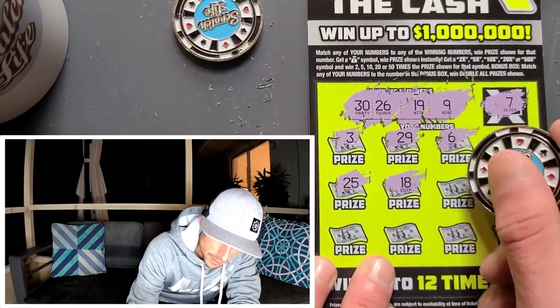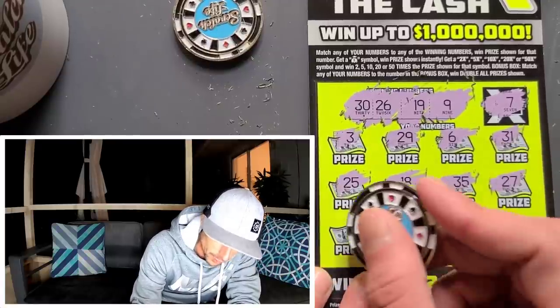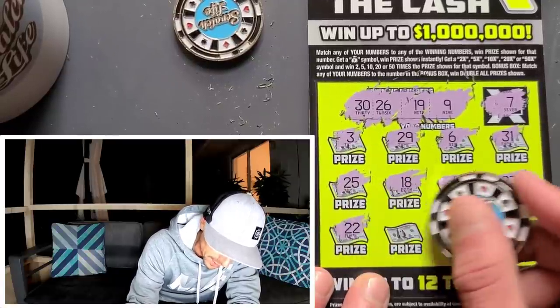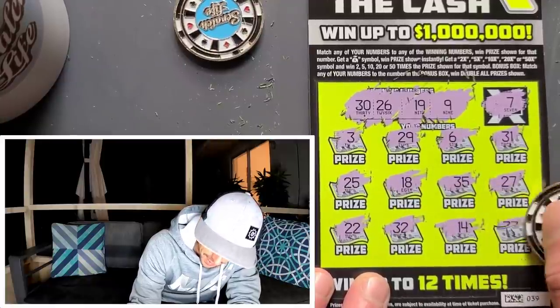Yeah, if you're scratching this with a bad coin, good luck. It's gonna be not a fun scratch. 20 save all. But this coin's cutting it. 32. 10x, dude. We need to find a 10x. I wanna see another multiplier.